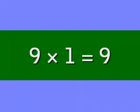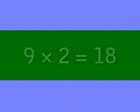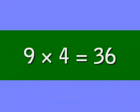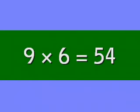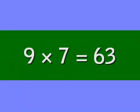Nine times one is nine. Nine times two is 18. Nine times three is 27. Nine times four is 36. Nine times five is 45. Nine times six is 54. Nine times seven is 63.